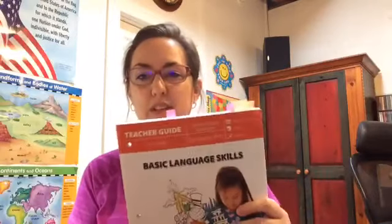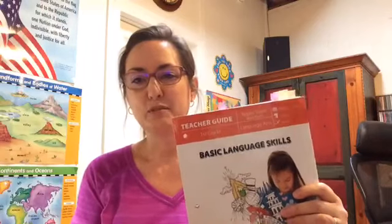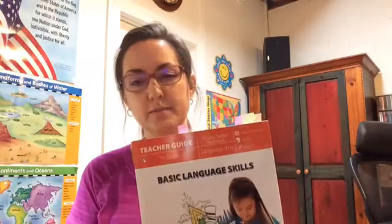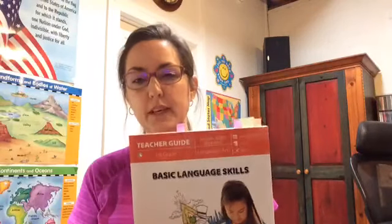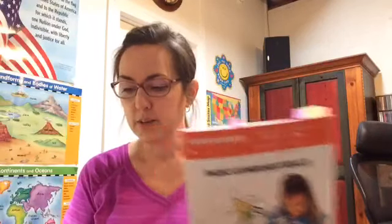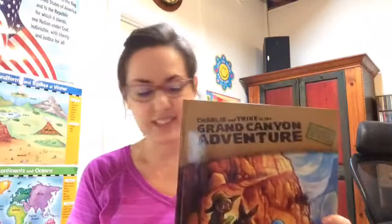For language, he is using Basic Language Skills. It comes with 3 very fun books that the kids get to learn from and read. We started this in kindergarten, the last part of kindergarten, after Foundations Phonics. So he's a little over halfway through this one, and he's almost to the Grand Canyon Adventure. This is our favorite place, so he's very excited. We're both very excited to do this book together.